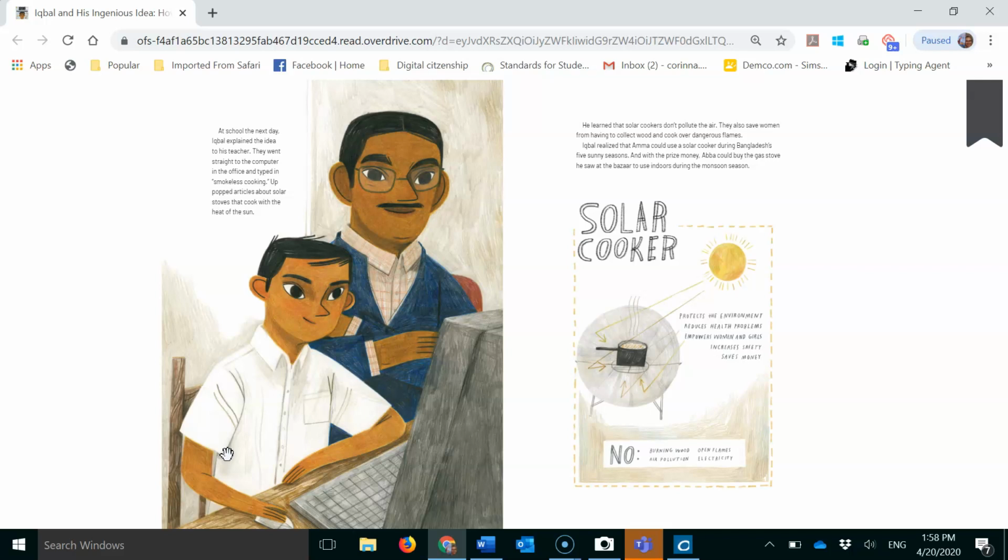At school the next day, Iqbal explained the idea to his teacher. They went straight to the computer in the office and typed in "smokeless cooking." Up popped articles about solar stoves that cook from the heat of the sun. He learned that solar cookers don't pollute the air. They also save women from having to collect wood and cook over dangerous flames.